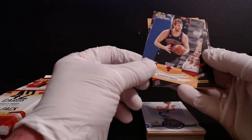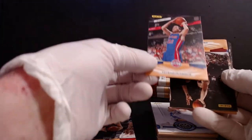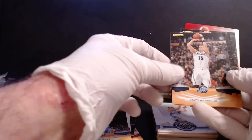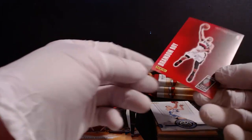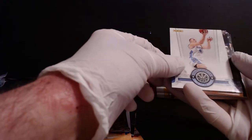Aaron Gray, Iceon Prince, Pistons, Dwayne Wade. We got Kwame Brown, Vince Carter, Josh Howard, Kenyon Martin, David West, Matt Harpring, A.J. Jefferson, Tim Duncan, Aaron Brooks, and then we got this sticker card, Trailblazers, Brandon Roy. And we got a future star, Luka Kiza of the Nuggets.